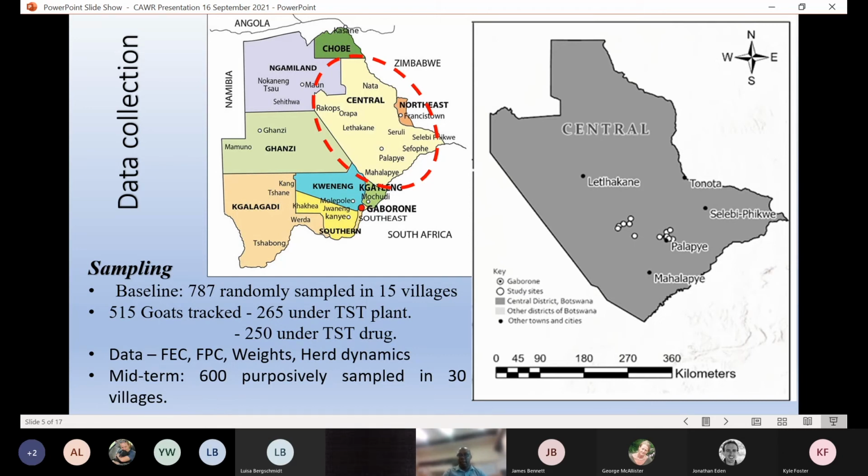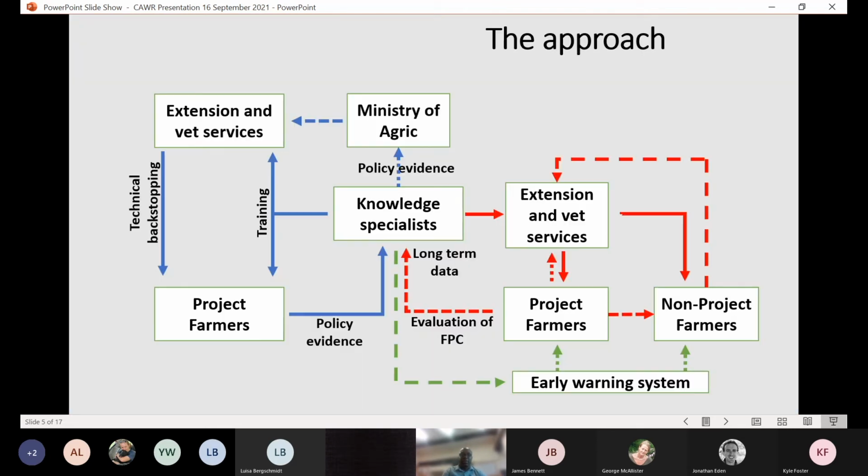So here you can see on the right some of the dots that is the project data collection areas. The approach we have used is sort of a two-pronged approach. On the left side of the blue, we have used the knowledge specialists, which is the core project facilitators. That's Rothamsted and Queen's University here in the UK. And then also our African partners, that's Botswana University of Science and Technology, as well as Luanar in Malawi, South Africa, as well as FAO.